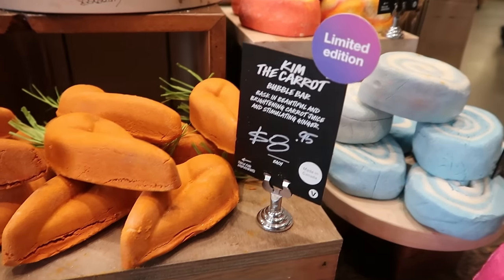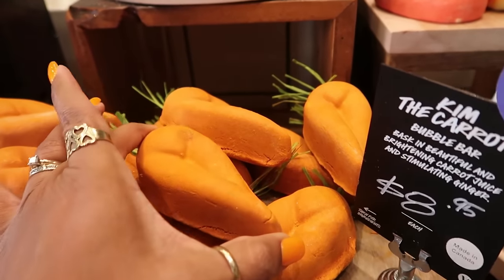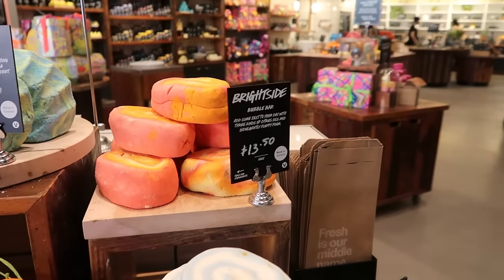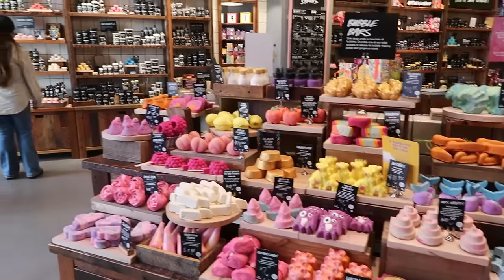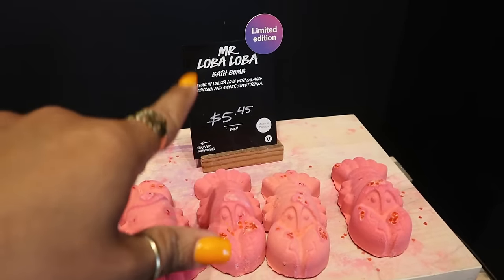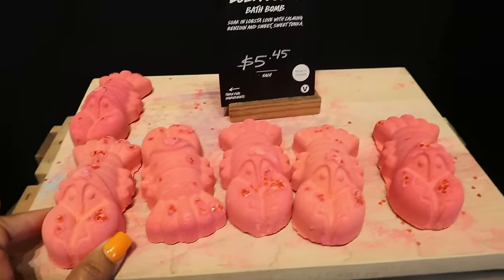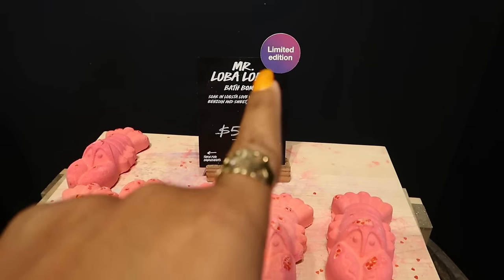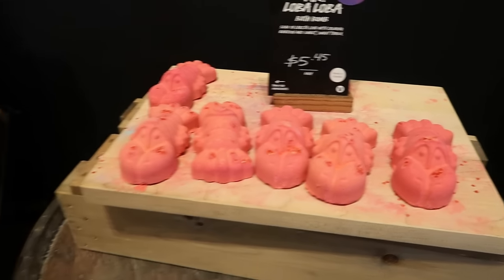Kim the carrot right here. So it has more of a ginger scent. The great wave up there, floral, and the bright side. All of these are so cute. Look at the name of that, you guys. Mr. Lubba Lubba. Limited edition. That is so cute. These are $5.45. Soak in lobster love with calming benzoin and sweet, sweet tonka. It smells good right now, and I have my mask on still, and I still can smell this one.